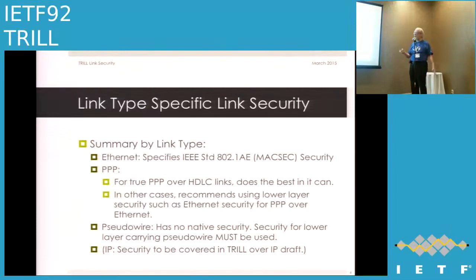In most cases, PPP is running over something else, like PPP over Ethernet. In that case, you just want to use Ethernet security, a lower level substrate that has better, more modern security. Pseudowires have no security, but they're always carried over something, like IP, and in that case you use the lower level security. There is also the IP link type, but that's a separate draft we're working on right now, so there's no reason for this link security draft to cover that. It mentions IP, but just says that should be covered in the TRILL over IP draft. So this is how to catch up for the old link types that weren't covered properly.